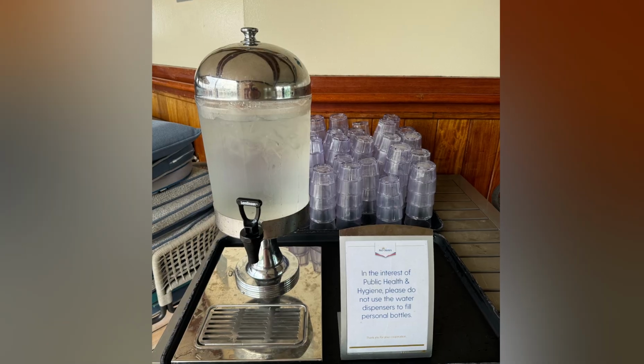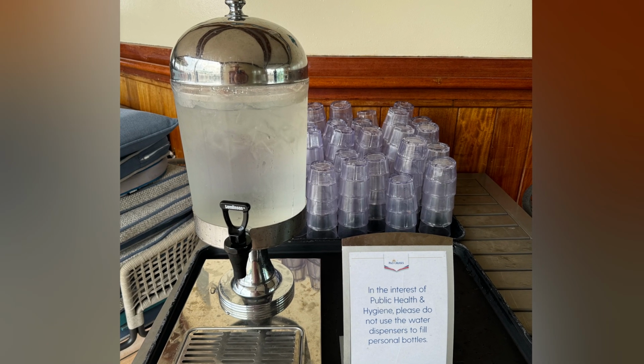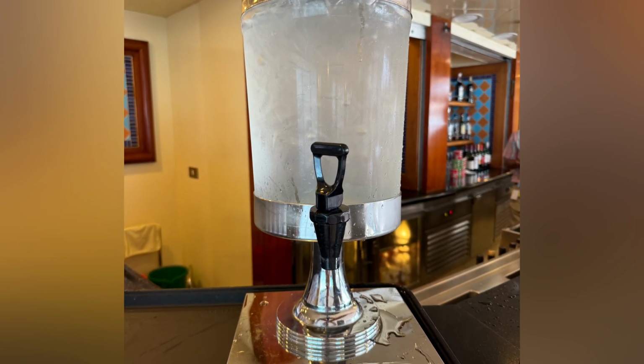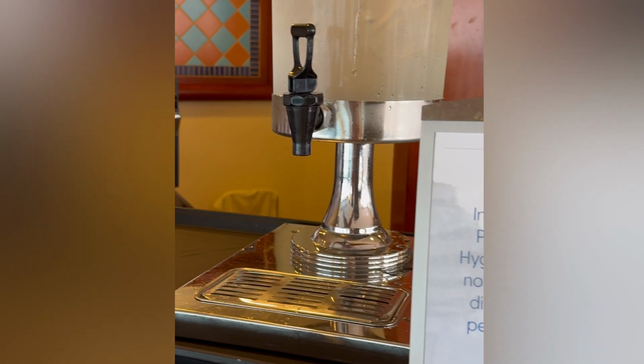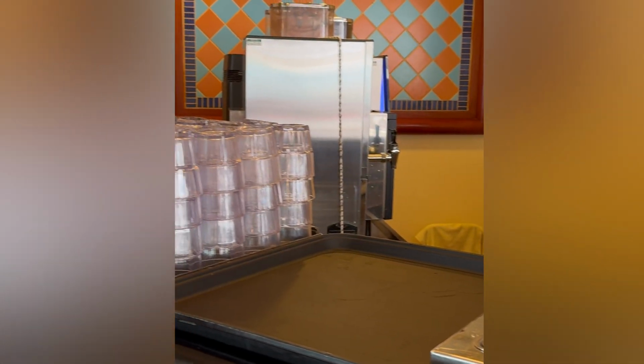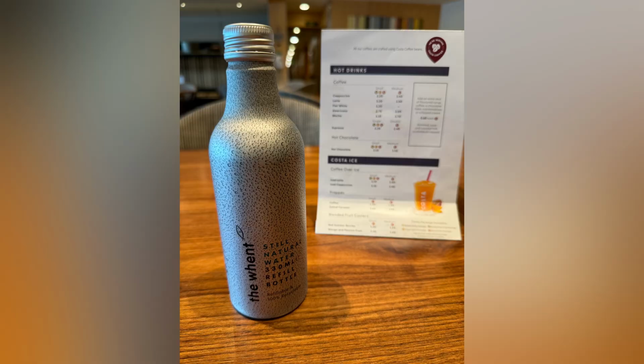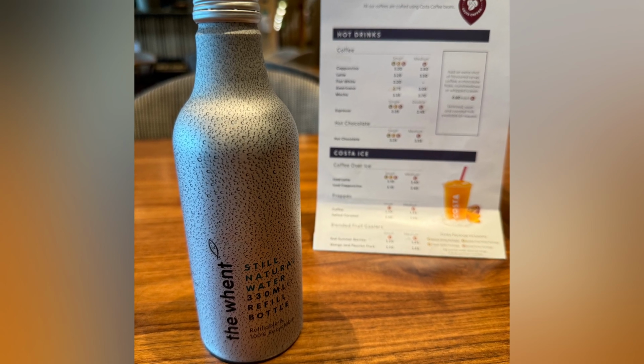Now, every morning I headed up to deck 15 to the pool deck. I filled my water bottle up with ice cold fresh water free of charge, and then headed off on my shore excursion. It just saved me paying for 6 cans of water at £8.50 when it's free if you go to the water stations.